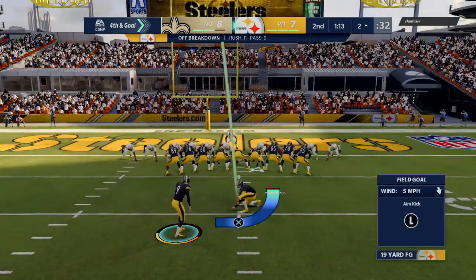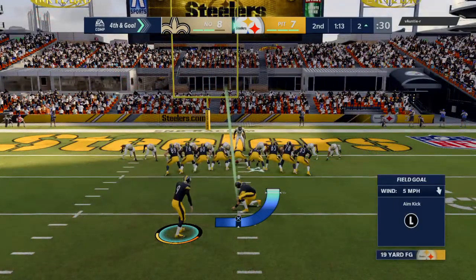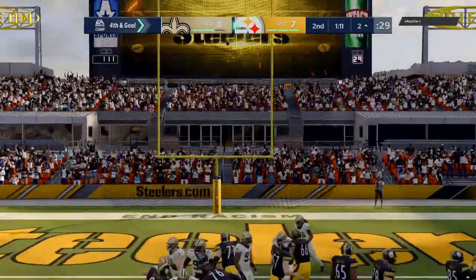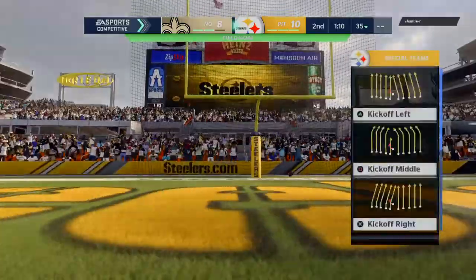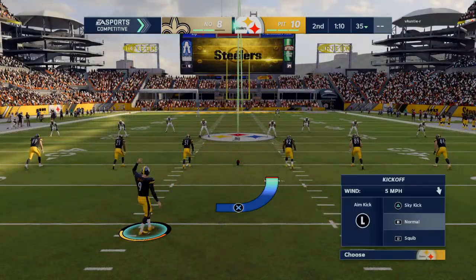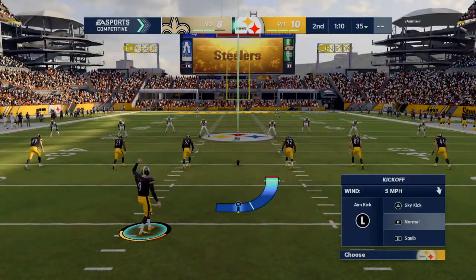So on 4th down, the Steelers call on the number of Chris Boswell for the field goal try. From the right hash at a bit of a tight angle. Boswell's kick is good. And they stake claim to the lead here. It's 10-8. So it's an old school extra point that counts 3 times.